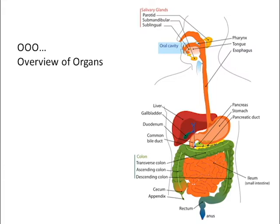I always think of these periphery organs like when you're going through a car wash. You go through the car wash, that's the digestive system, but then the cleanser and the stuff gets sprayed onto the car, and that's kind of what these periphery organs do. We'll talk about those a little bit more later on.